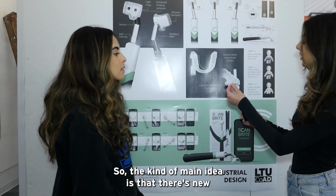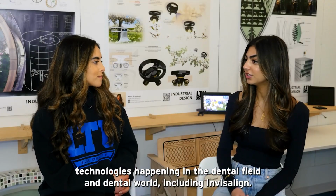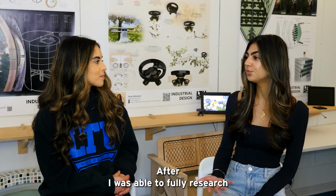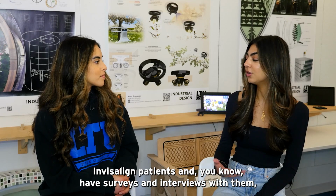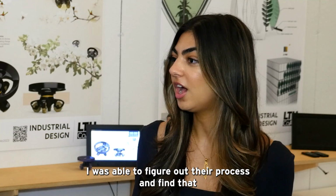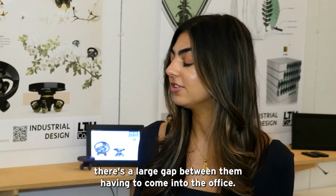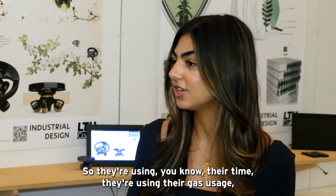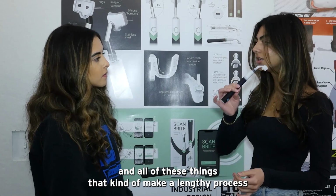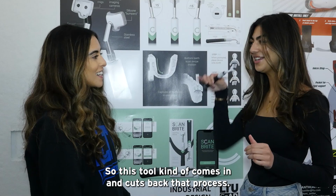The main idea is that there are new technologies happening in the dental field and the dental world, including Invisalign. After I fully researched Invisalign patients and did surveys and interviews with them, I was able to figure out their process and find that there's a large gap, with them having to come into the office. They're using their time, their gas, and all of these things that make a lengthy process just to go through Invisalign treatment. So this tool comes in and cuts back that process.